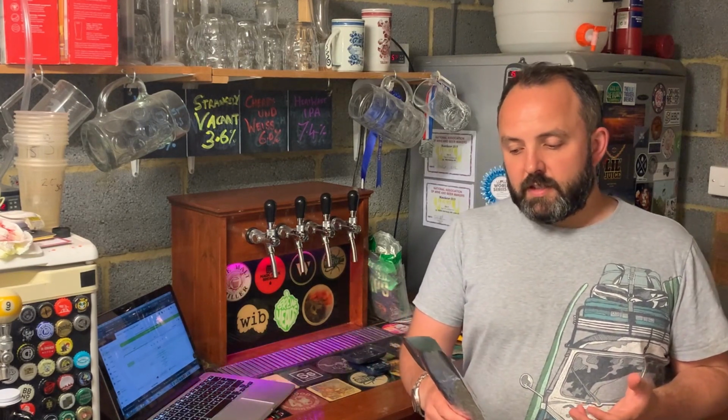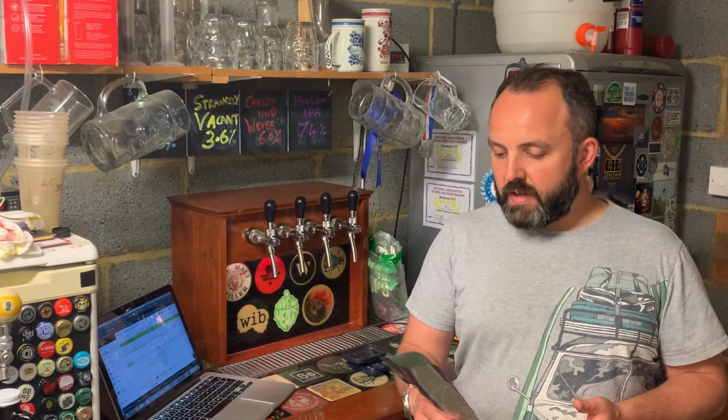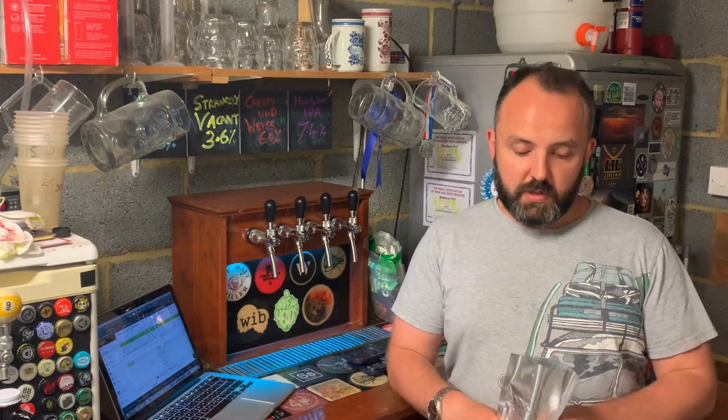So these are 10.2% alpha acids. These are from the 2020 harvest, bought from the Malt Miller, and they are supposedly quite aromatic and flavourful, maybe a little bit more so than your usual Czech hops, and I'm quite looking forward to trying these. So let's give them a little sniff.